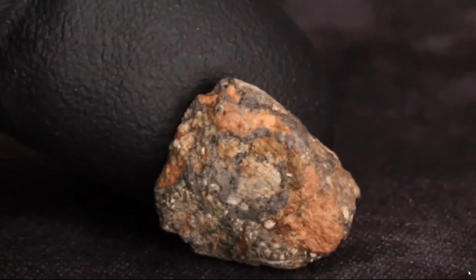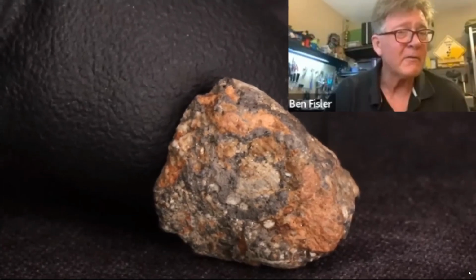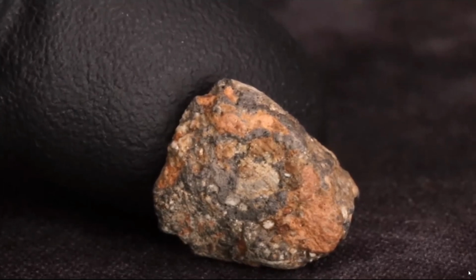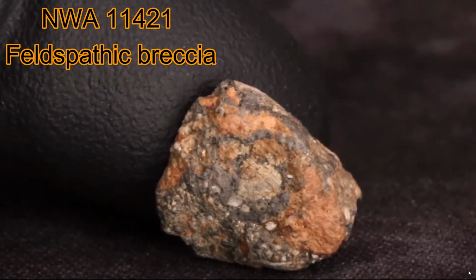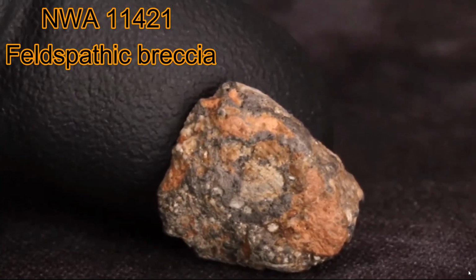Get that one in there. Oh, that looks like 11303. Nope, it's NWA 11421. It's a lunar feldspathic breccia. It's 1.165 grams.